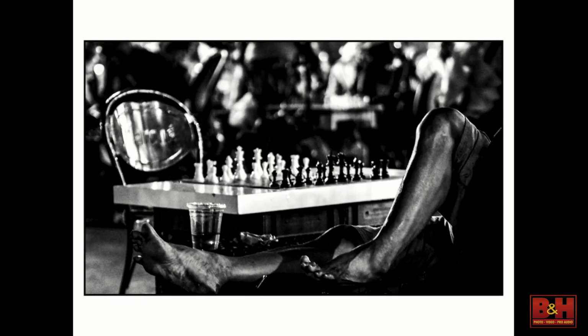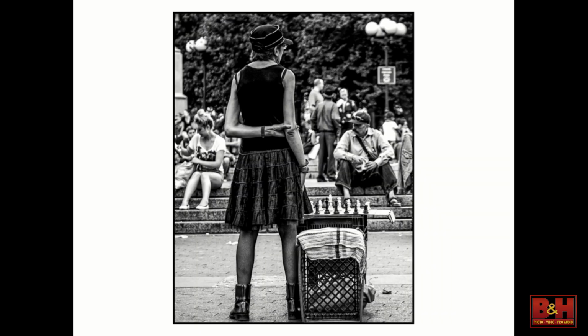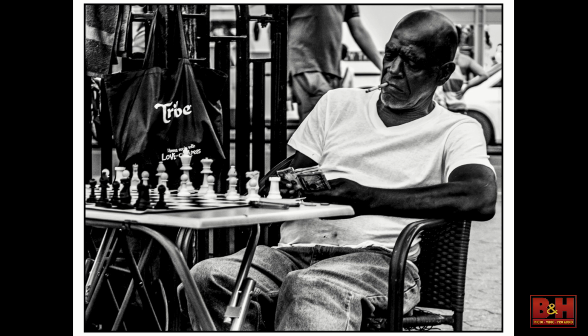So I don't think you can go to any of the parks in the city and not be fascinated by the chess players. I spent some time there. This girl was playing chess, which is pretty amazing. Waiting for someone to play with. I guess this was a good day.